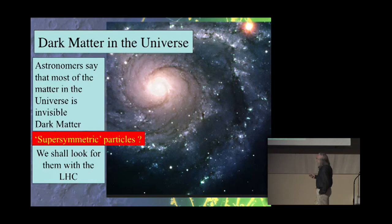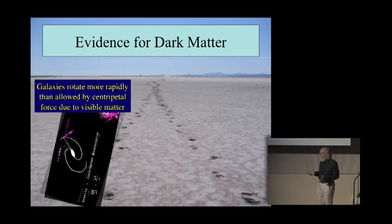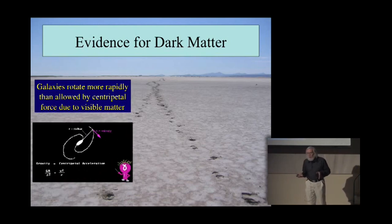How do we know that this stuff is here? Well, there's a whole bunch of different ways in which the astrophysicists have convinced themselves and us that this dark matter must exist. As I mentioned previously, those galaxies are spiraling around, like that. Now, in fact, they're spinning around so fast that they should actually fly apart. They don't. Why don't they fly apart? Because there must be some additional force, gravitational force, which is holding them together. Gravitational force which is generated not by the particles that we see, they aren't enough, but by these additional dark matter particles.